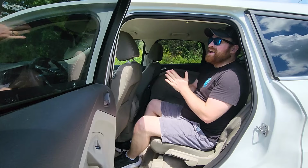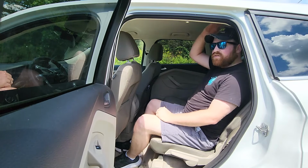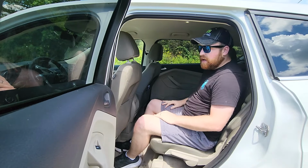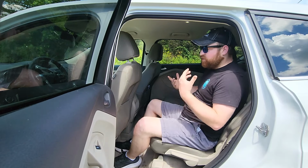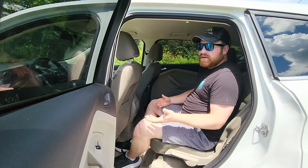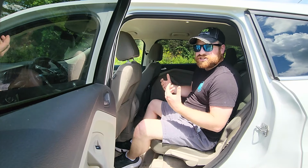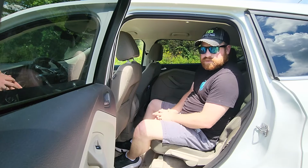In the back seat here, you're definitely in a small SUV, but my legroom is good. My headroom is pretty great, actually. And the seat is generally comfortable for a second row. I'm not wowed by it, but it's okay. The first thing that I did notice is when you go to shut these doors, they did use cheaper materials on these back door panels, and you can really tell they feel pretty cheap, and you can tell that they cut some corners there.